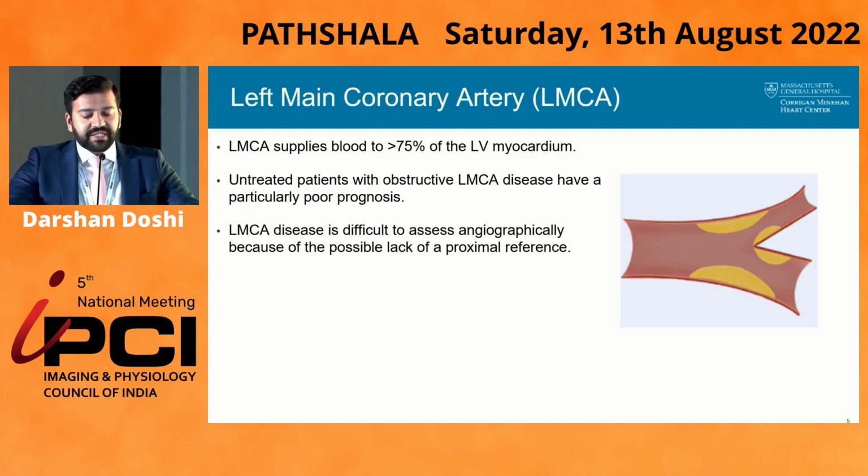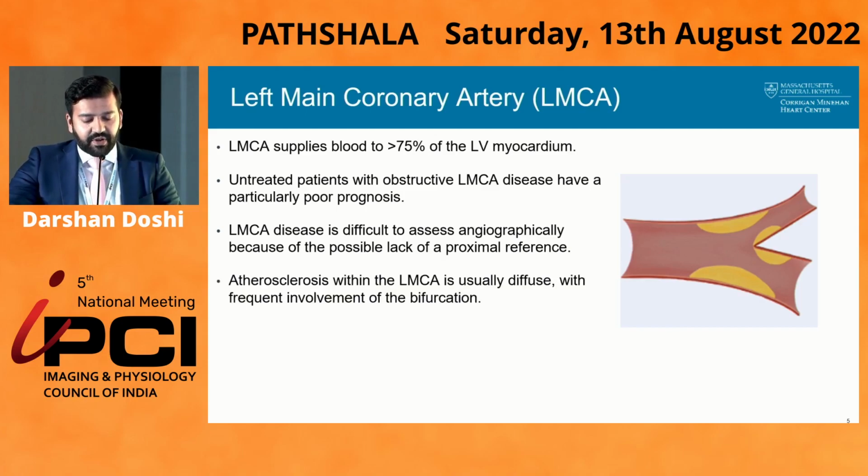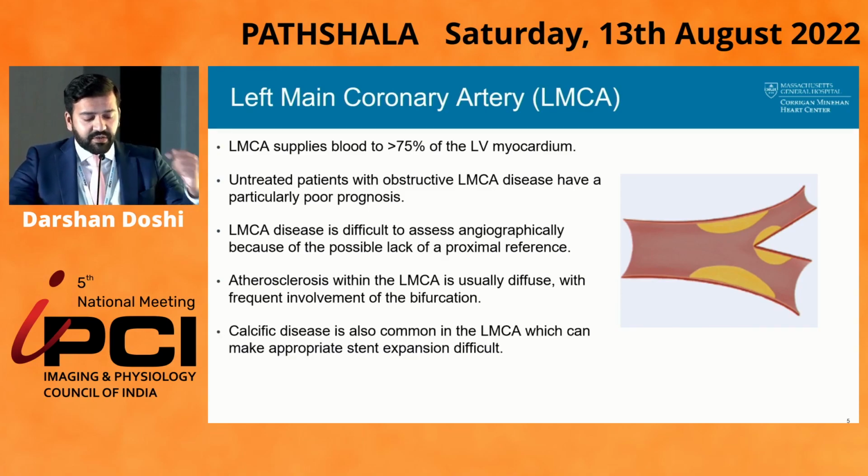Now, one of the anatomic issues about the left main coronary artery is that it can be difficult to assess angiographically if the lesion that you see is actually significantly stenotic or not. Moreover, the atherosclerosis that you find in left main coronary artery is usually diffuse and very frequently involves the bifurcation, which has its own challenges.